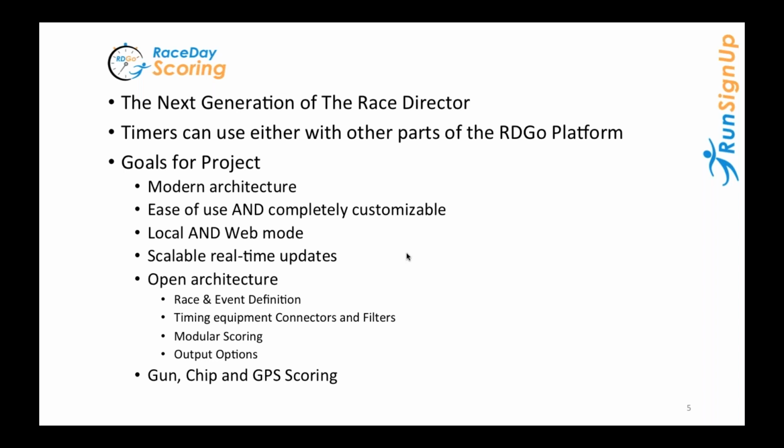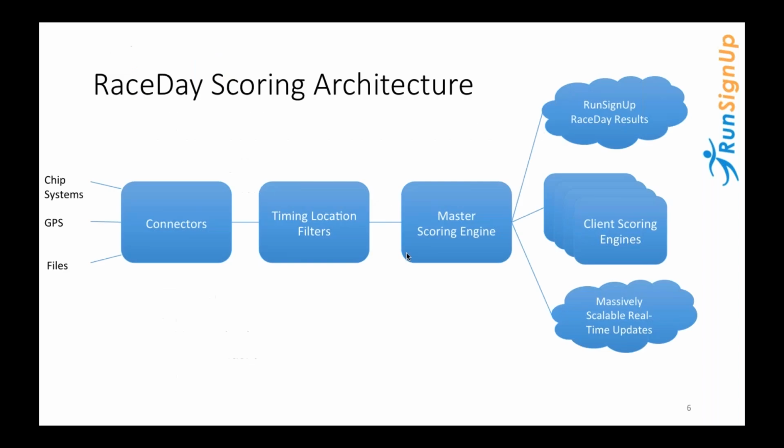What this does is kind of the opposite way. So we'll take that RaceJoy GPS data and use that as a mechanism to score things and to provide results types of capabilities in parallel.